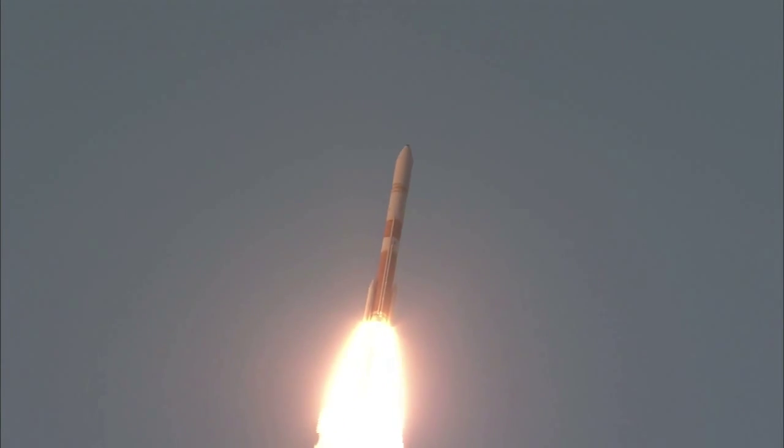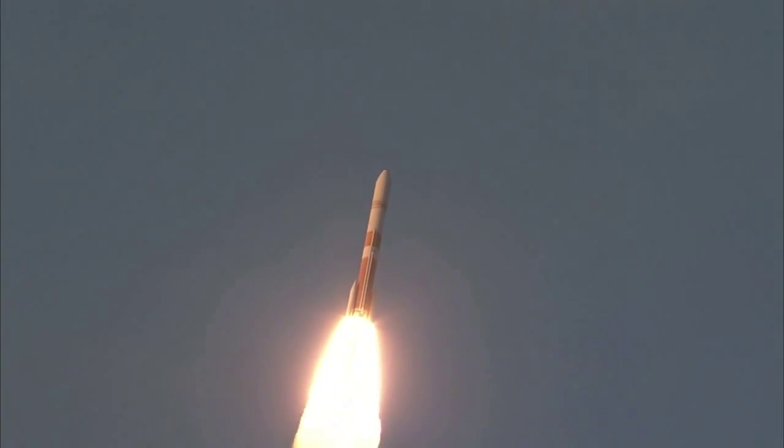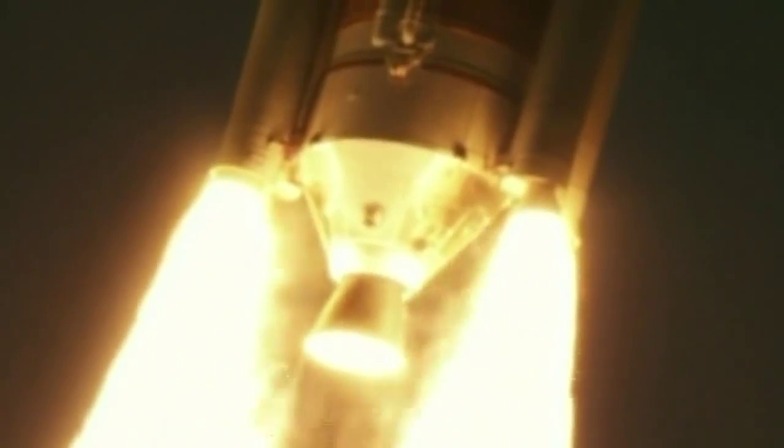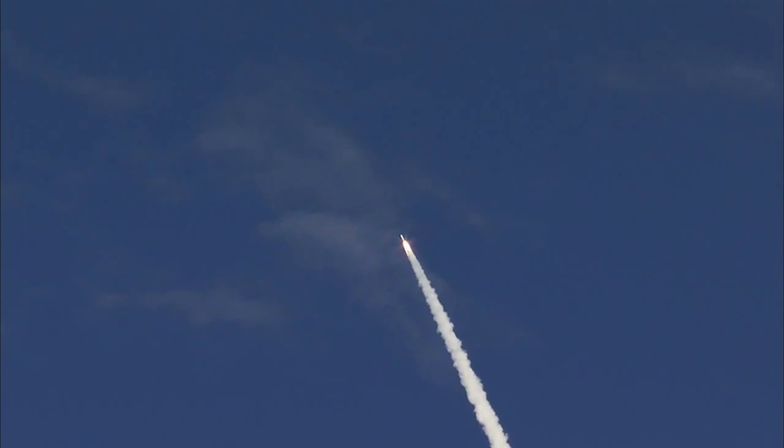There's so much emotion. This is your creation and it's being sent to another planet. So there's a lot of pride, there's a lot of anticipation for the work it's going to do once it gets to Mars. In my case, certainly brings tears to my eyes.